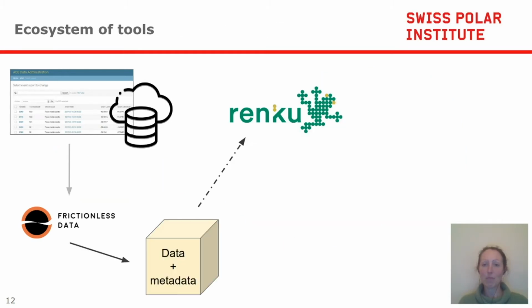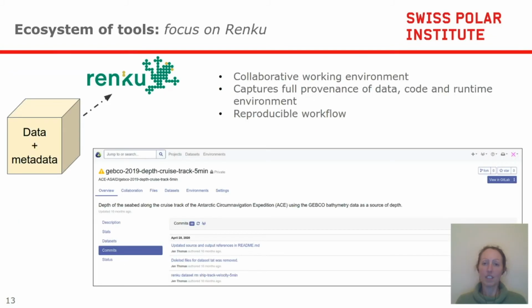So after we've packaged the data with the Frictionless Data schema to make a fully described data set, we then have two different routes to publishing the data. Sometimes we import data into Renku, which is the next tool that I wanted to focus on.